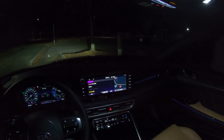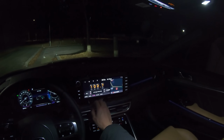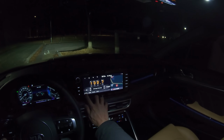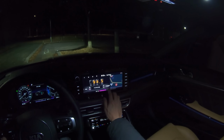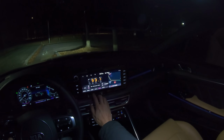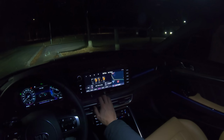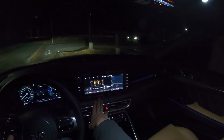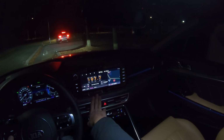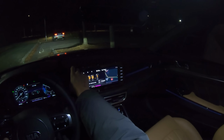"FM 라디오 틀어줘." So this also has a sound system by Krell, and it sounds pretty good. Some news. Some classics. Some new age Korean music. Isn't she lovely? Yes. So it sounds pretty nice.